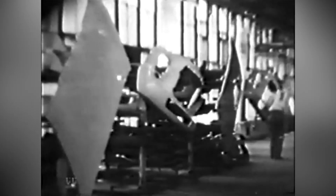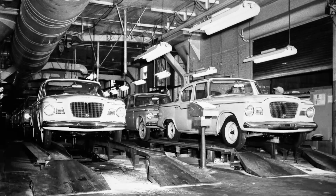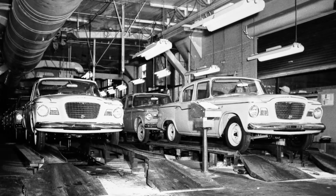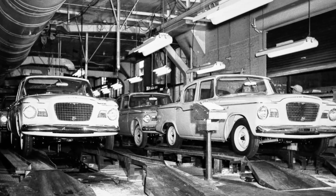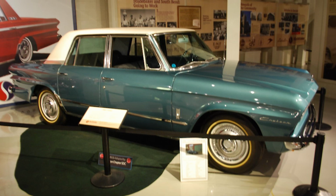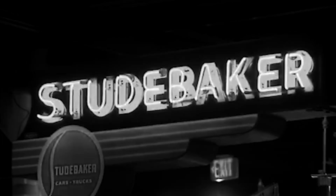Studebaker still had a smaller factory in Hamilton, Ontario, Canada. So they shifted production there and continued building cars in low numbers. They no longer had the flashy models like the Avanti or Hawk, just the Lark and Cruiser, simple, solid cars. But by March 1966, it was over. The last Studebaker rolled off the line in Canada, a 4-door Cruiser. And just like that, after 114 years in transportation, Studebaker was done.